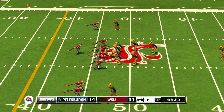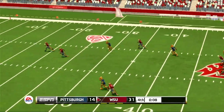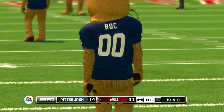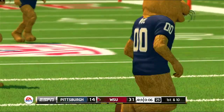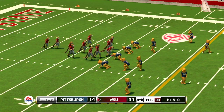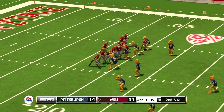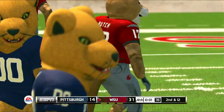The punter is going to try to pin them deep in their own territory with a good punt here. They get this one off, and it's a beauty. So this one goes into the end zone, and that'll be a touchback. They'll take over here, ready to start a new series. And the quarterback's going to take a knee to drain this clock and any hopes the opposition may have had.